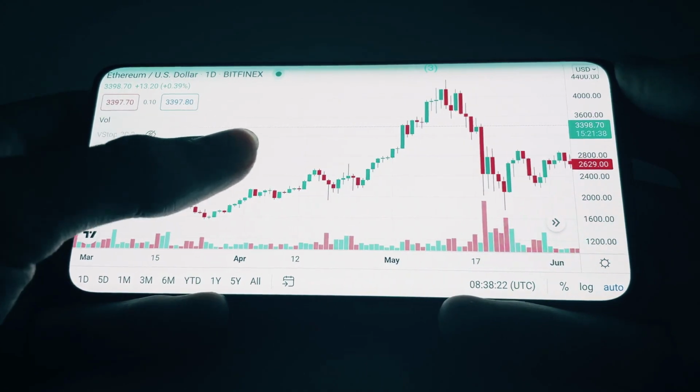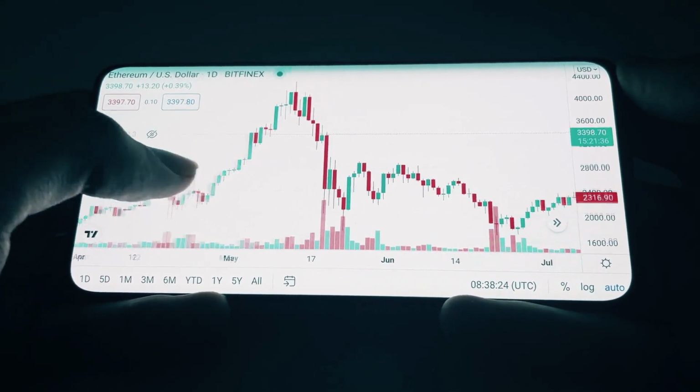I bet you've been there too, noticing that the stock market gapped up or down overnight and wondering, is there a way to profit from this?